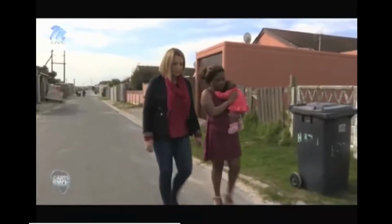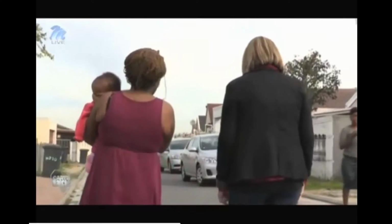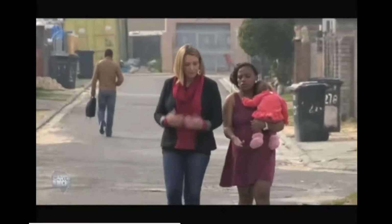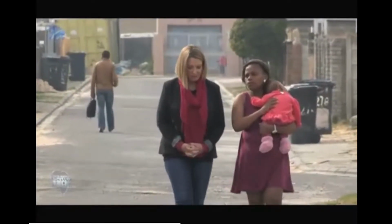Ten years ago, if you were lucky, surgery was the only option for a baby born with clubfoot in South Africa. The thing about clubfoot surgery is it's extremely complex. You are operating on a very small child with very small bones and a lot of structures that you need to realign and put back in place. It took one mother whose child was born with clubfoot to change all that.